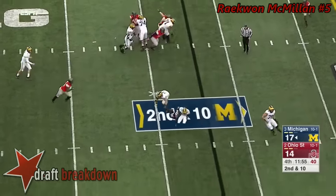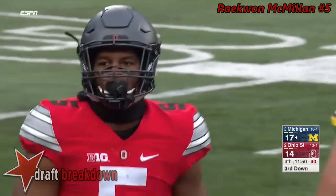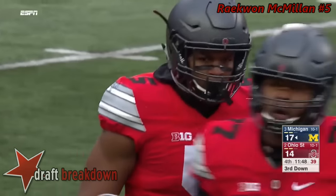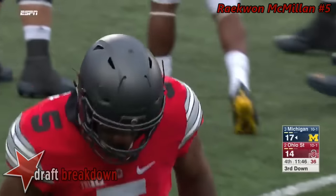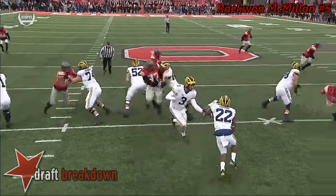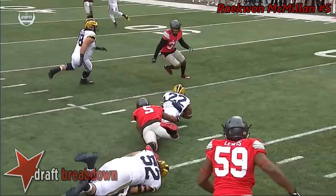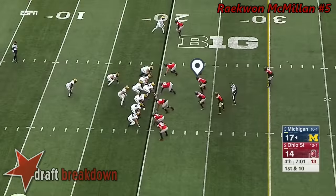Draw. Cannot escape. Just could not break the tackle of Raekwon McMillan, the top tackler on this defense. Like he was really sensing it. Watch his eyes, watch his focus, anticipating potential run and draw. He beats the center, Mason Cole, trying to come out to get him because of that quick reaction.